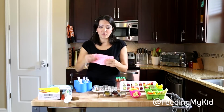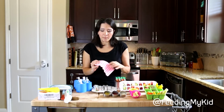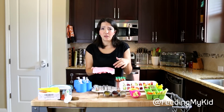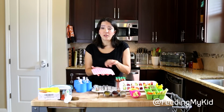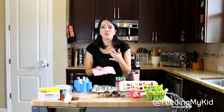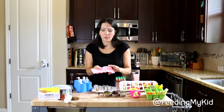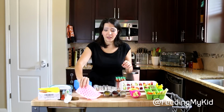One of the things I wanted to cover are these really cool silicone molds, and there's a ton of them in the store. You can put applesauce in here. You can make your own applesauce by just cutting up some apple and putting it in your food processor. You could put Greek yogurt mixed with a little bit of puree of mango or any kind of fruit, and just put them in here. Freeze them for a couple of hours, and then you just pop them out, and they're these nice little frozen bites.